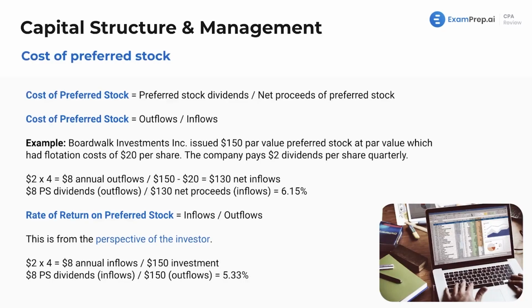Cost of preferred stock. Let's just address this again. I'm beating these down because in my opinion, I was not prepared for these on my exam, so I want to make sure you're prepared for these quite well. All right. Well, cost of preferred stock. If you're familiar with this, you want to move on, feel free, but it's here for you.